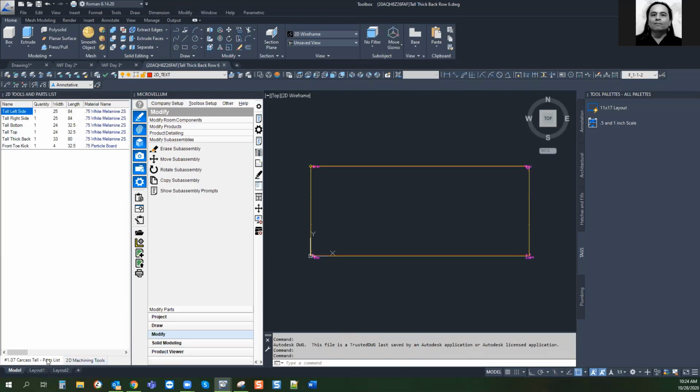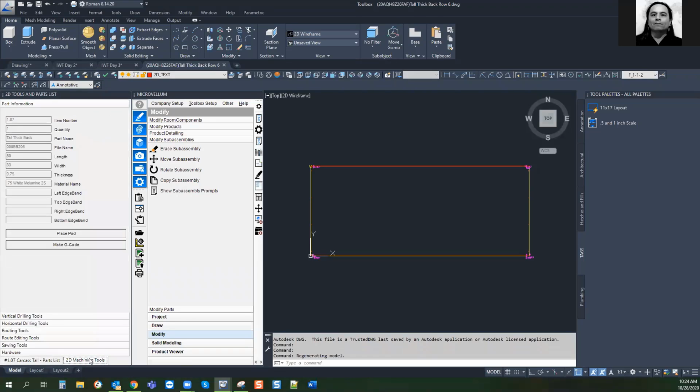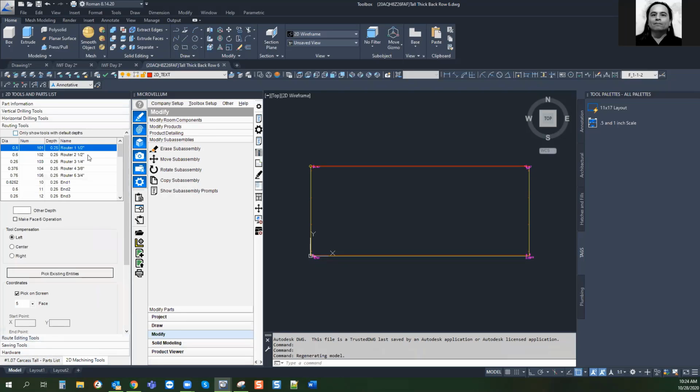Down here at the bottom, I've got two selections. I've got a list of my parts, and I've got 2D machining tools. I want to select 2D machining tools here. I'm going to select routing tools from my window options there, and that slides open to reveal a list of tools. All of these tools are going to be the tools that are inside your primary tool file. Whatever your primary tool file is, that's what you're going to see here.